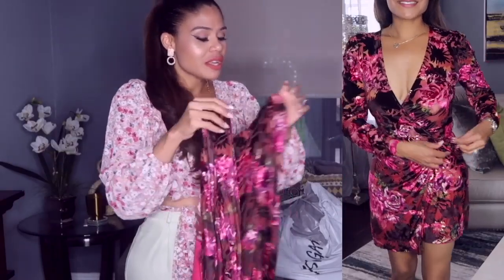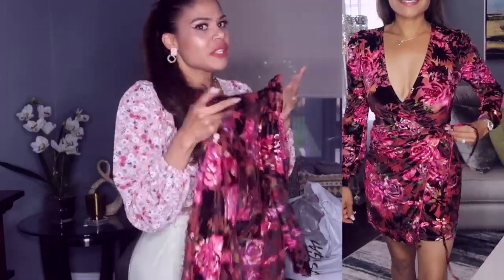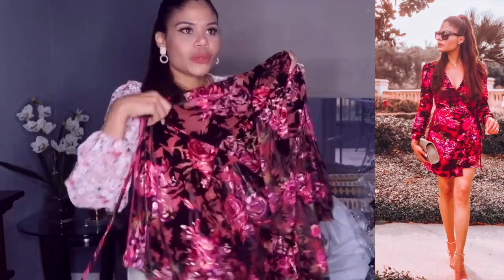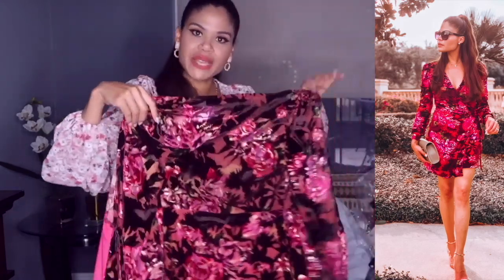Quality, amazing. I'm impressed with this package from Nasty Gal because everything that I got from Nasty Gal was on sale. Even though this is just marketing, they always have 50% off. But this is more than 50% off. So if this dress was, let's say, 65, I paid 16 or 20. So I think I got 60% off or 70% off. I cannot remember. So amazing deal.